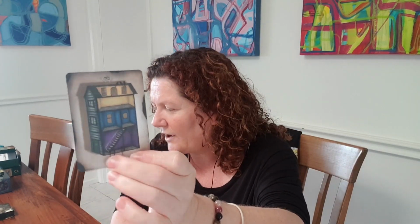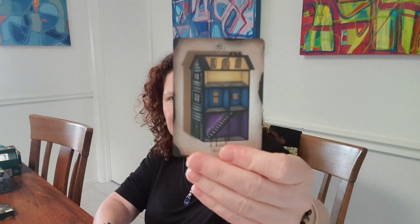And again, your house is you. The house is also probably your house or your apartment or whatever. The house here has nothing in it. It is the shell of a house. It is the promise of what a house could be, or a home could be, or you could be. Now, again, the birds at the top, I'm taking them as critical birds. Don't know why, that's just the way they're showing up for me.